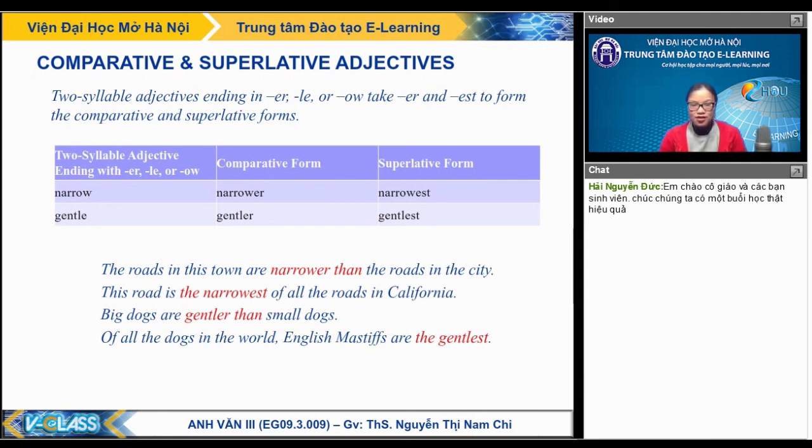The roads in this town are narrower than the roads in the city. This road is the narrowest of all the roads in California. Big dogs are gentler than small dogs. Of all the dogs in the world, English mastiffs are the gentlest.